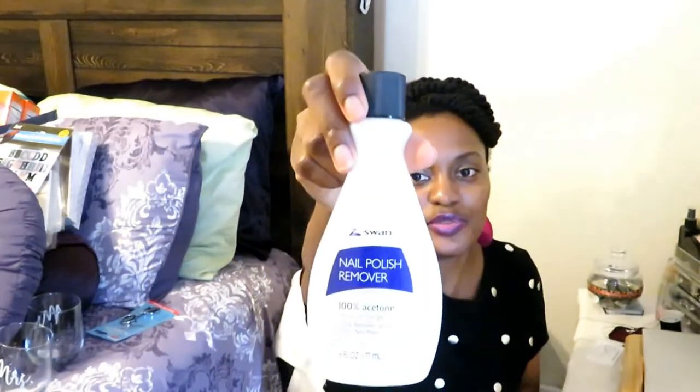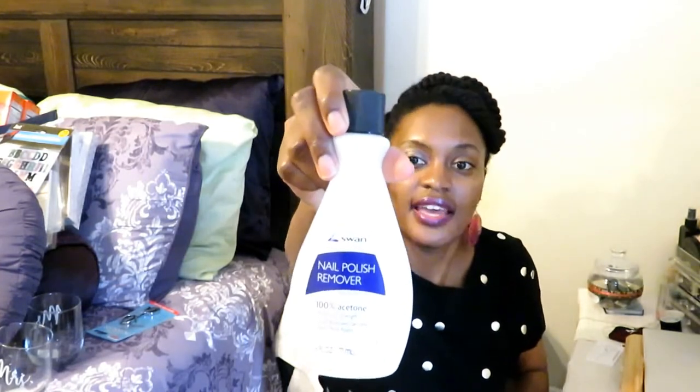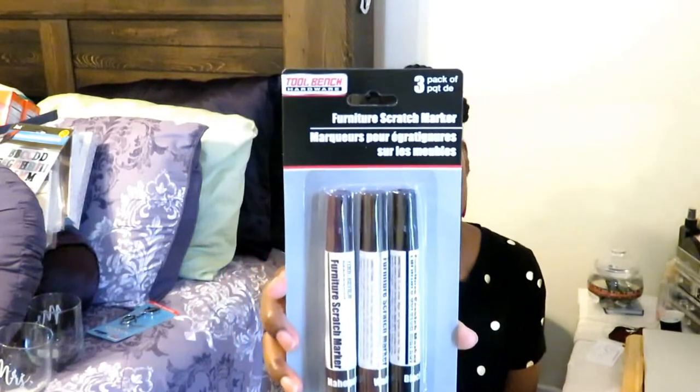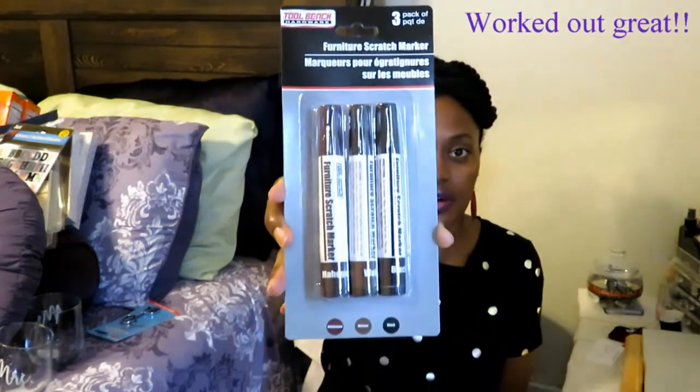I picked up some acetone nail polish remover. I use this because I use a lot of gel nail polishes, and this works best with removing gel nail polish from your nails. I picked up the furniture scratch markers in the darker colors with walnut, mahogany, and black. I do have a stool that has a couple of scuffs on it, and I just want to see if this will work on those scuffs.